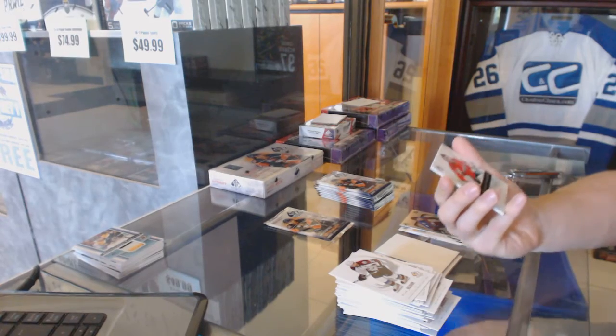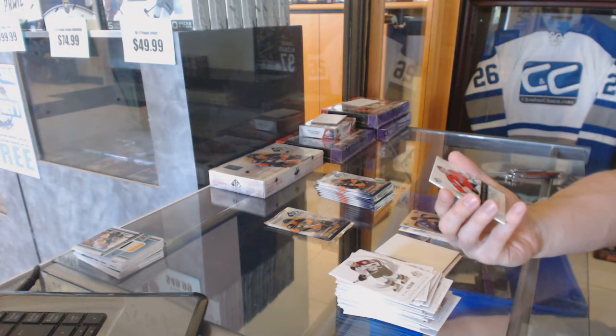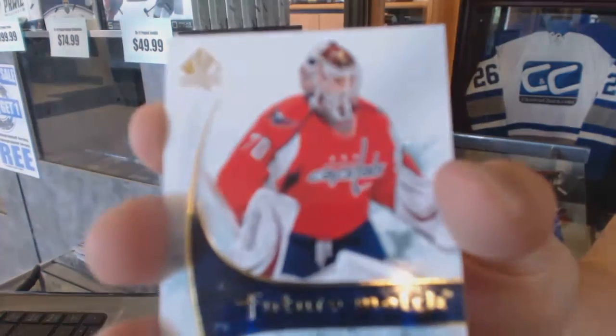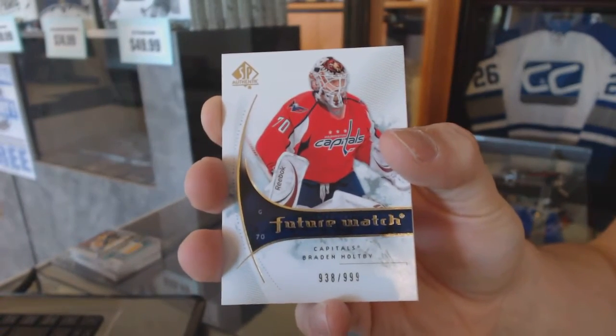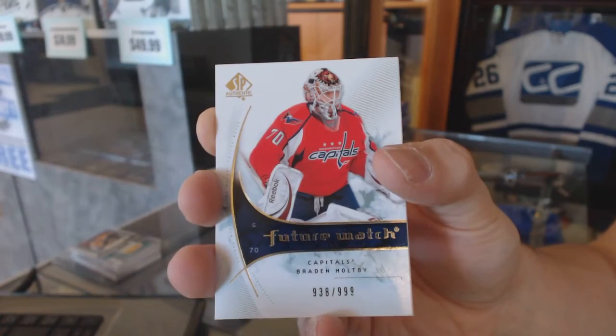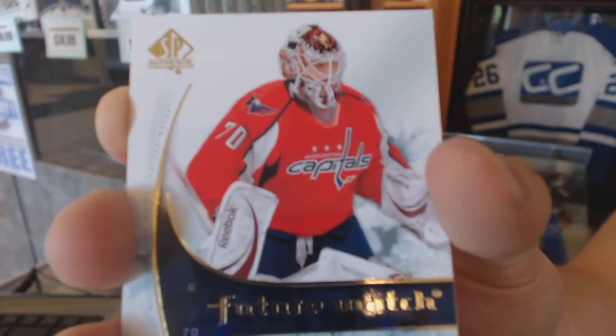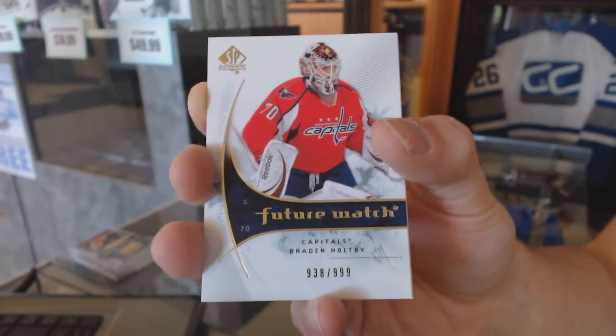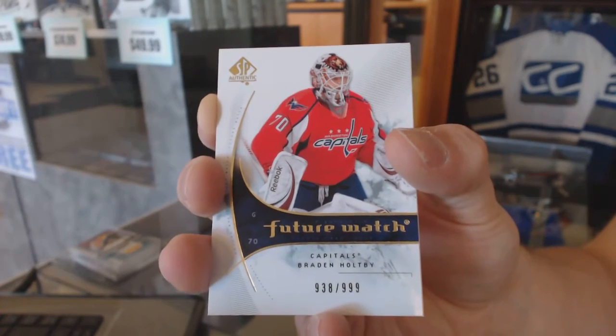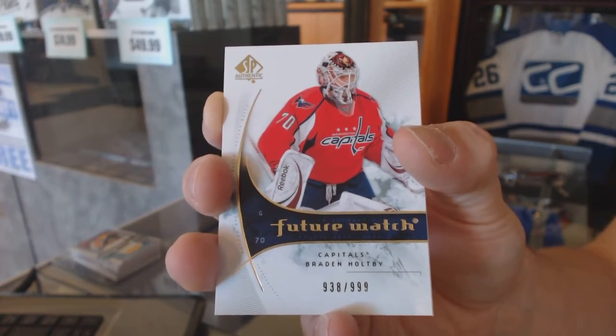Future Watch rookie number to 999, Braden Holtby. Jeez, that's better than most of the Future Watch autos. Future Watch rookie number 938 of 999, Braden Holtby.